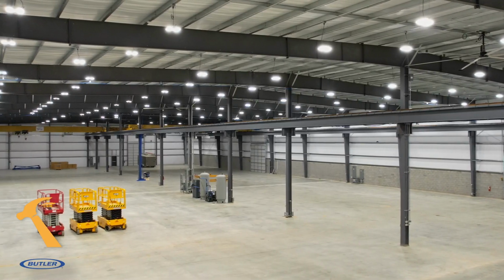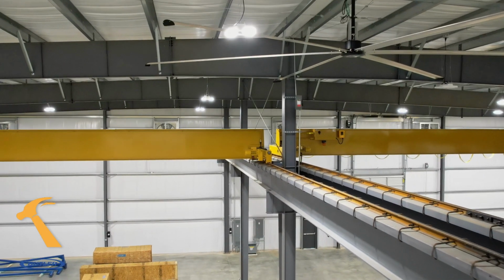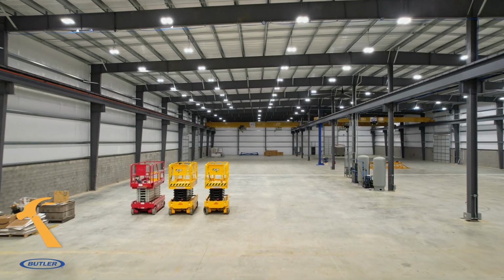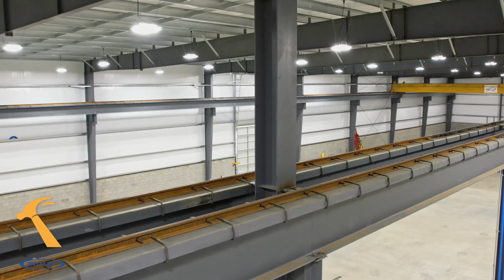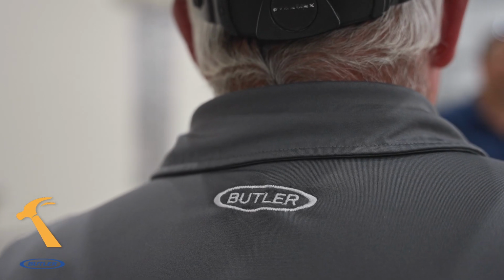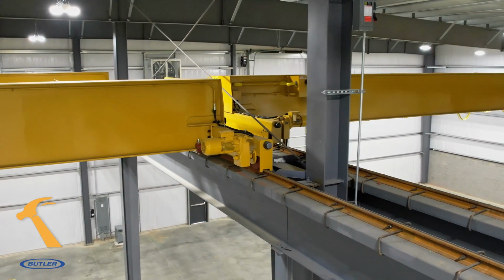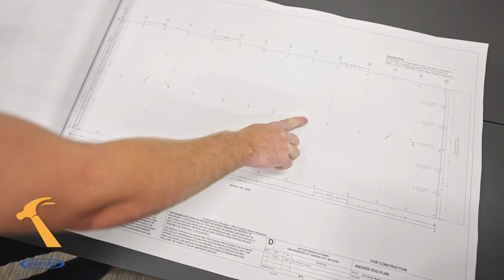Casey, tell us about how using a Butler building for this project was a benefit for us. It was a benefit because Butler played a big part in the design phases early on, and then the precision of Butler's fabrication process allowed us to erect a building very efficiently. Our client, Pierce Aluminum, deals with bulk aluminum and some manufacturing aluminum, and so they need these overhead cranes to be able to offload trucks in the building and then to move the raw materials from one place to another. So we included these cranes.